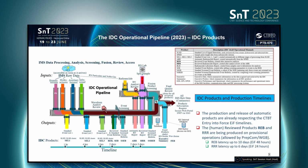This slide shows the IDC operational pipeline, which includes both the SHI and RN data processing schemes. Here you can see the timelines that all IDC products are released. The products are defined in the draft IDC operational manual. It is important to note that the automatic products are already meeting the timelines for entry into force of the CTBT, while the reviewed products, REB and RRR, are following the provisional operations.